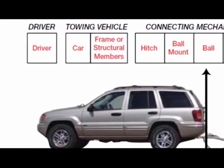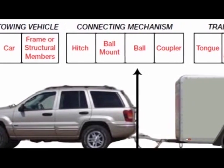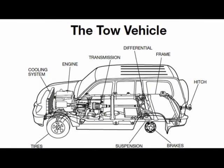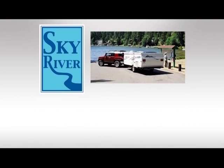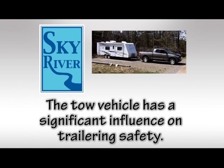In fact, the driver, automobile, hitch, and trailer are interdependent elements of a total system. But first off, let's talk a little bit about the tow vehicle. Second in order of importance in the vehicle-trailer combination is the tow vehicle and its condition. As an integral part of the system, the tow vehicle and its components have a significant influence on trailering safety.